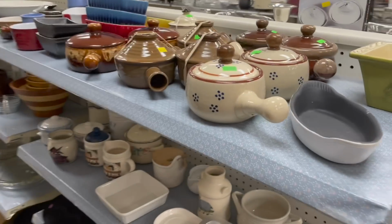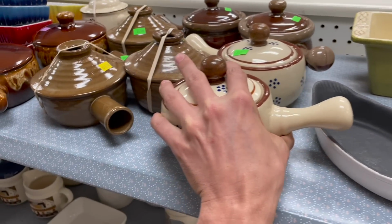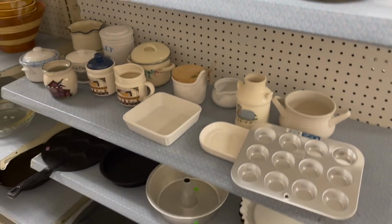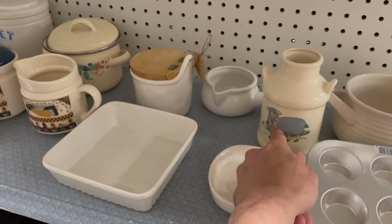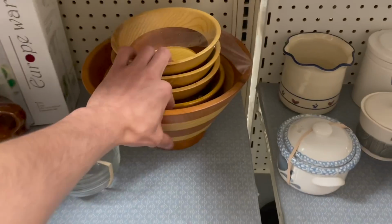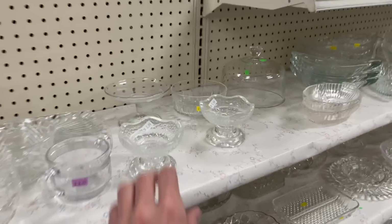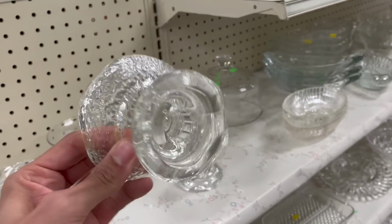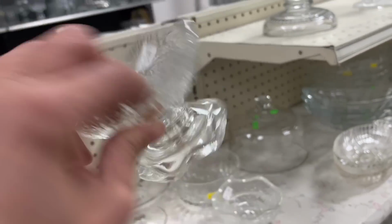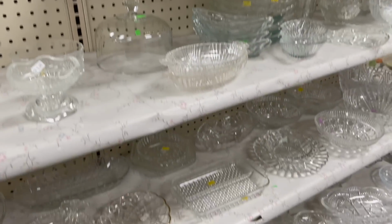Yeah, look at these. It's different. Almost looks like Polish. Yeah, the sheep. Oh, these look like they'd be made in Finland. Oh, there's a mark. Made in USA. All right.